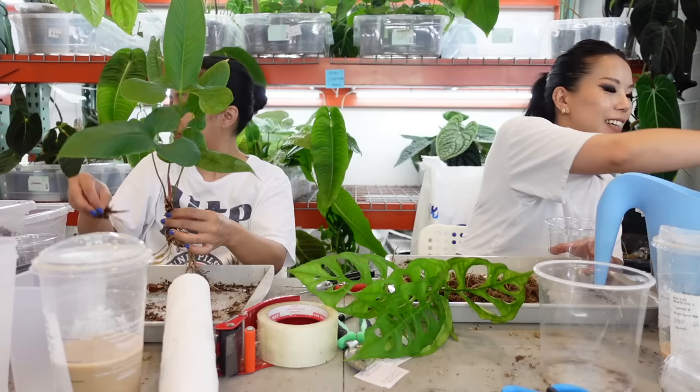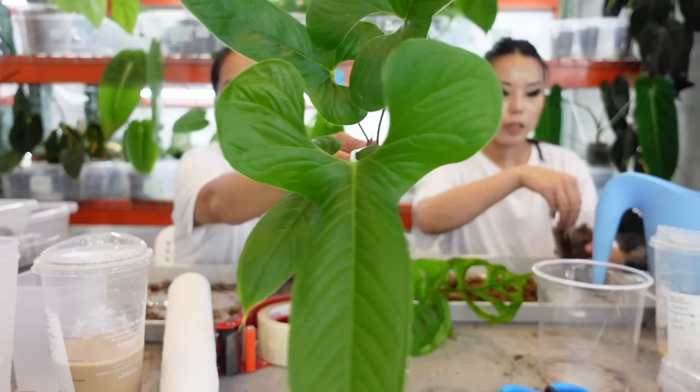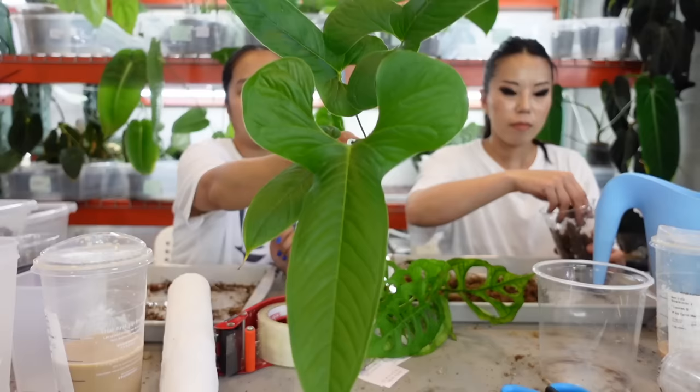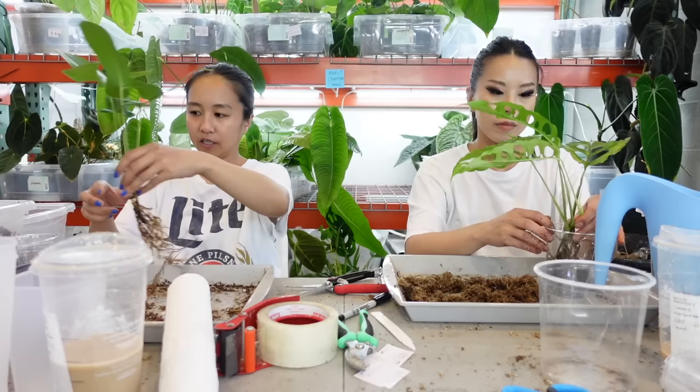Okay, next. Let me show you this plant really quick. This is an Anthurium draconopterum. That's how I say it. It's got cute little elephant ears. I'm just really loving these elephant ear plants lately.